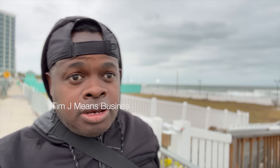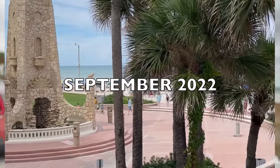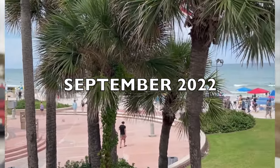Right now I am in Daytona Beach, and what I'm doing here today is the shoreline is gone. Daytona no longer has a beach. I've been seeing them post this all over the internet, so I was like, I need to come check out Daytona to see what's going on. Last time I was here was before the hurricane hit, and it was beautiful here.